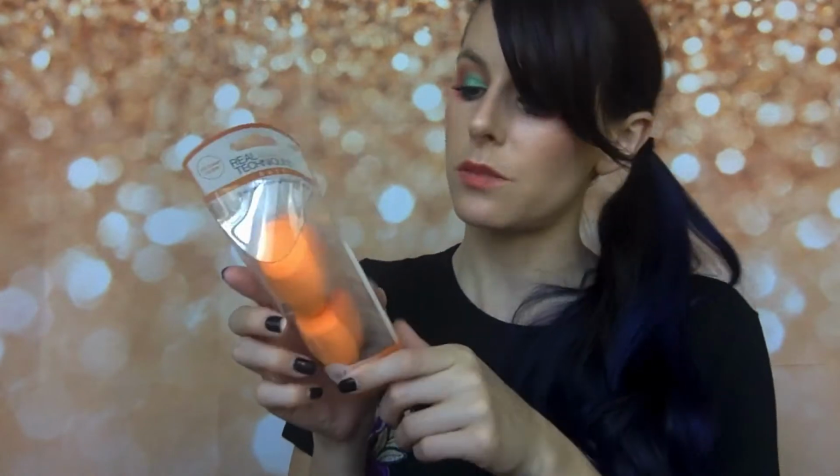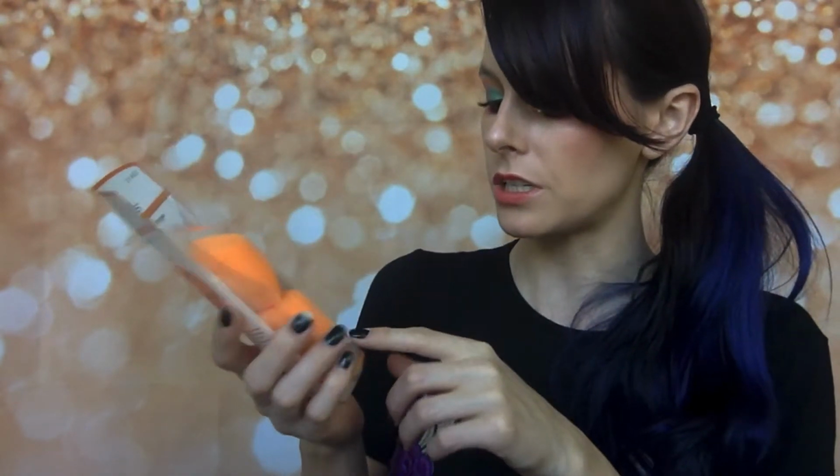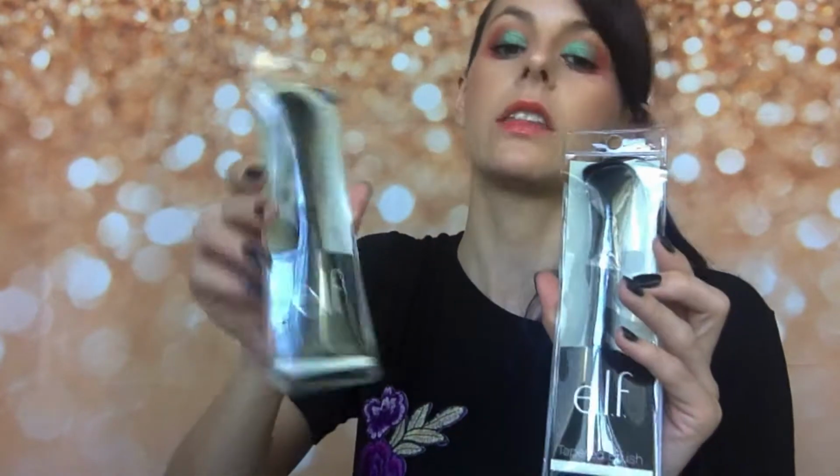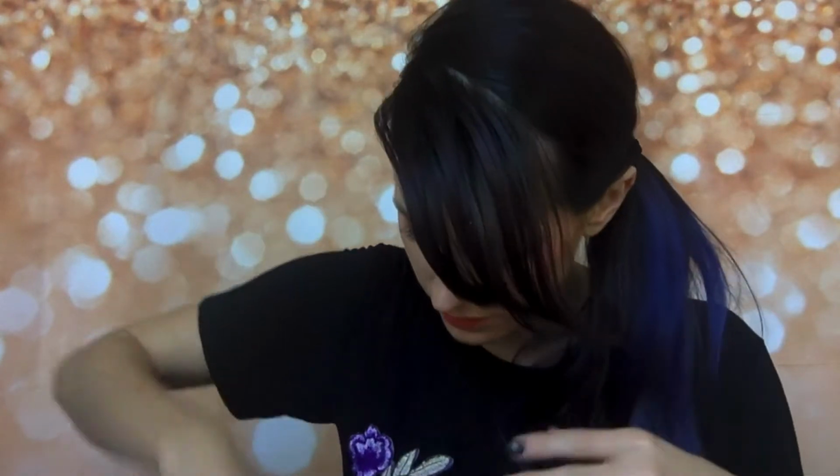I also got from Real Techniques, same brand, these beauty sponges. These are the Miracle Complexion Sponge, which, it's not a miracle, they're just good sponges. And they're my favorite besides the Beauty Blender brand beauty sponge. I got 2 e.l.f. brushes. These are also quite inexpensive. This is the small tapered brush and the highlighting brush. And I need to go through my brushes and reorganize them, but not right now.